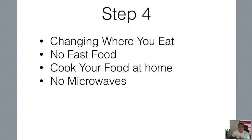You don't know what type of grease they're using. You don't know if they're mixing it with stuff that you don't need. Okay, so the best alternative is to cook your foods at home. Okay, and last but not least, on step 4 is no microwaves, people. No microwaves. Anytime you put something in the microwave, that kills the food. It's dead food. It's not providing any nutrition for you at that point.